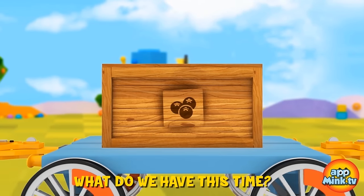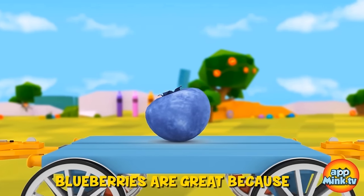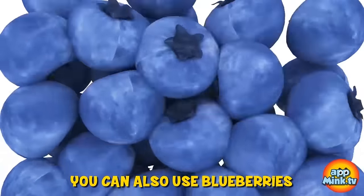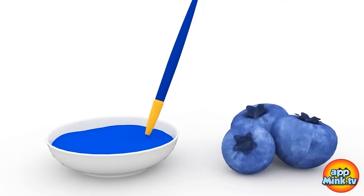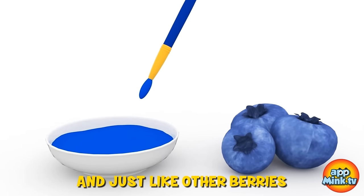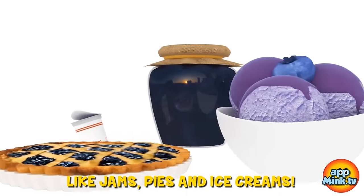What do we have this time? It's the blueberry! Blueberries are great because you can eat lots of them before you get full. You can also use blueberries to make paint, so you and your friends can paint beautiful pictures. And just like other berries, you can make lots of delicious things like jams, pies, and ice creams.